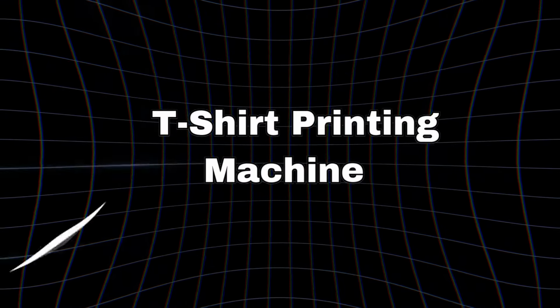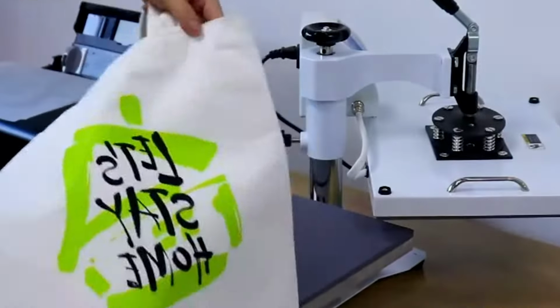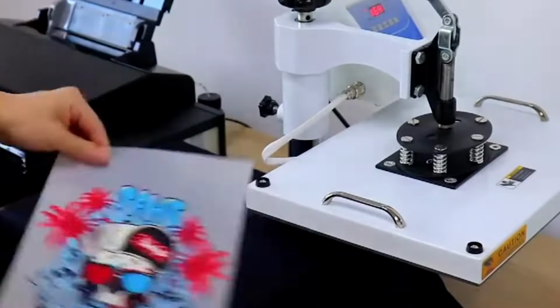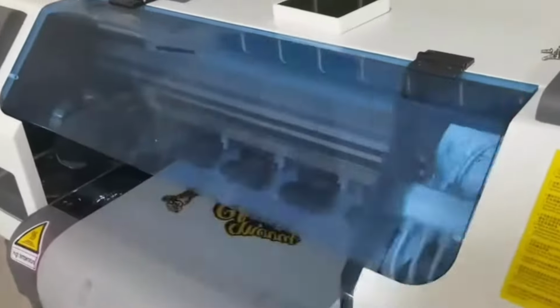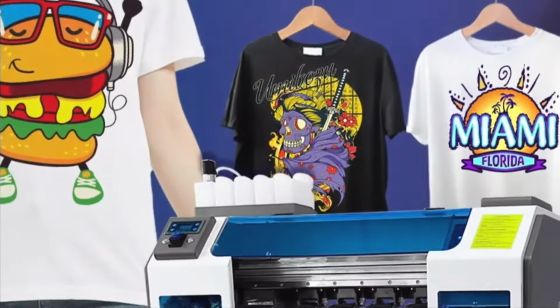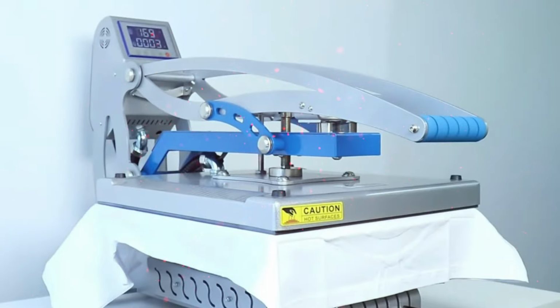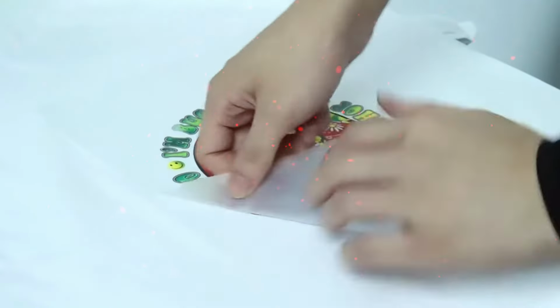T-shirt printing machine. The custom apparel industry continues to grow, and a t-shirt printing machine allows you to start your own clothing brand with ease. These machines use heat transfer, screen printing, or direct-to-garment technology to apply designs onto t-shirts, hoodies, and other apparel. With a compact setup, you can take custom orders and produce high-quality prints from home.